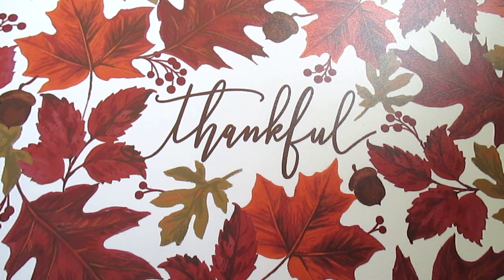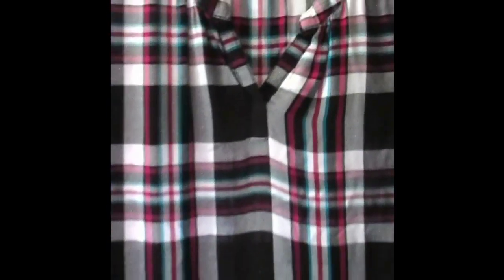The next thing I have is a shirt to share with you guys. Time and True. It's kind of like a plaid flannel-y kind of design there. They had a bunch of different colors to choose from. It's actually a thin material, which I like over the flannel. It's a V-neck. It's kind of cinched in a little bit. Give you some details where you see the picture. And it's a really flowy kind of top.